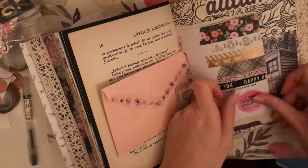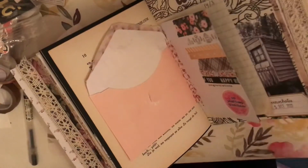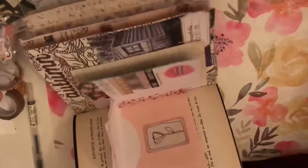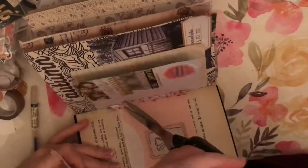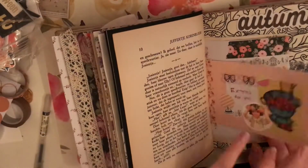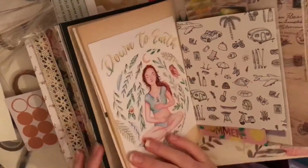And I got this little poster of like a yoga class or something, a meditation course, and I just grabbed that and put it in there because I thought the illustration was great. Also made a little pocket and put a beautiful flip book that I got from Fleur. I like to put the flip books I get in my journal because I love looking at it.